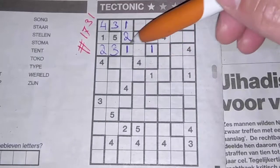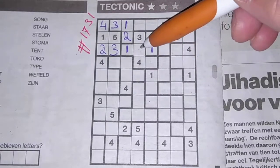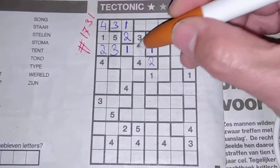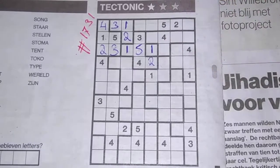Two numbers left in this area, the numbers 2 and 5. We have a 2 here, no 2 there, 2 should be here, and the 5 goes there.